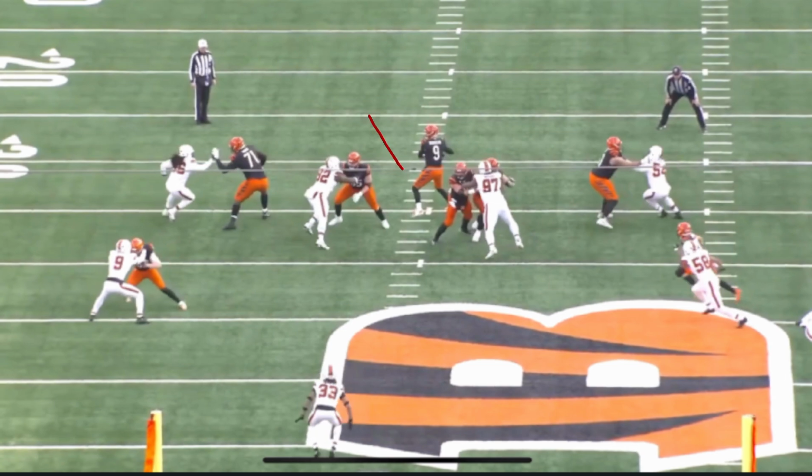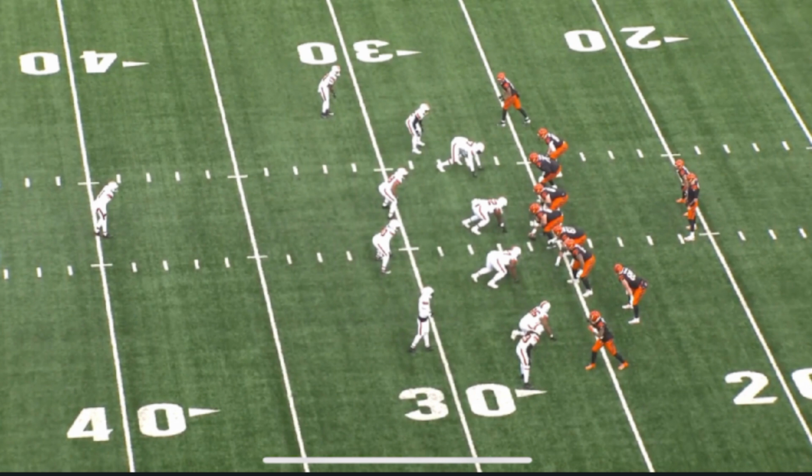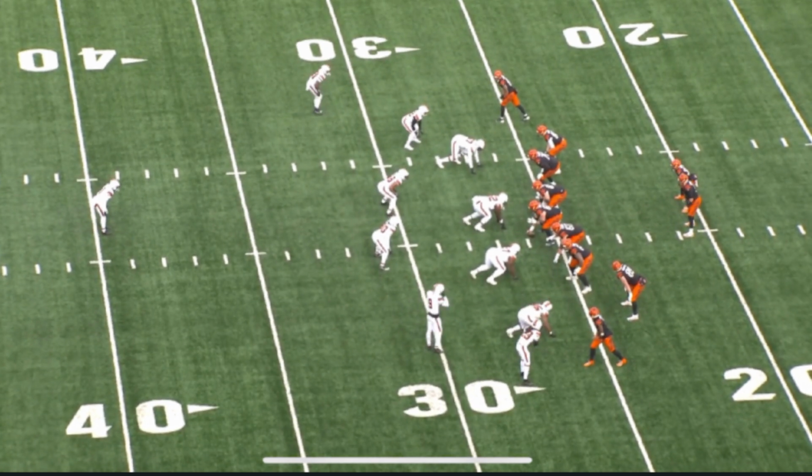Right here, Joe has a clean pocket to throw it. He throws the ball, and this is going to be the last play of this drive because it's an incomplete pass. So now bringing up the next drive after that. It's going to go ahead and be a 1st and 10 here.